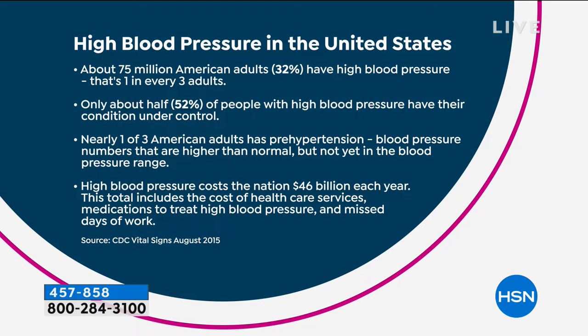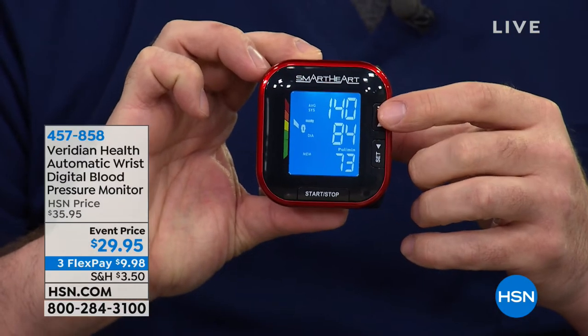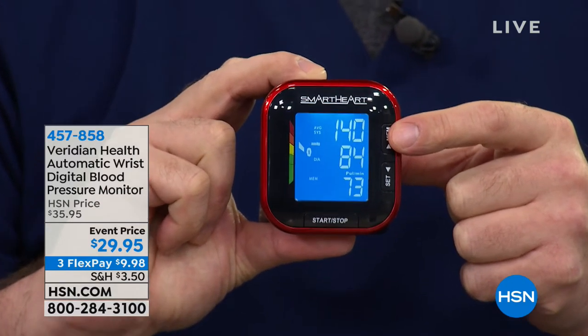So take a look at this, please, because it applies to you out there, and you know it does, either you or a loved one. One in three of us has high blood pressure. To put it in perspective, it's 75 million Americans. Another 75 million Americans have pre-hypertension, so they don't have any clue that they might have that ticking time bomb, as I like to call it. They call it the silent killer. Only about half of you who have high blood pressure have this under control with either diet, exercise, medications, things like that. So the bottom line is it's costing you money in medical bills, hospital bills, tragedy, things like that.